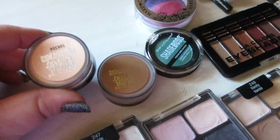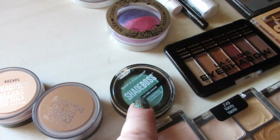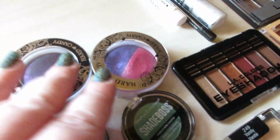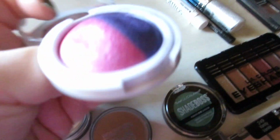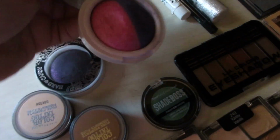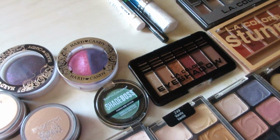I'm decluttering the Maybelline Color Show loose shadows I have. The last of the Sinful Colors, just because I know I'm more than likely just not going to use them. These Hard Candy, like this one's been loved so much. So much. I hate to part with it, but this stuff is sitting in the drawer, never getting used.